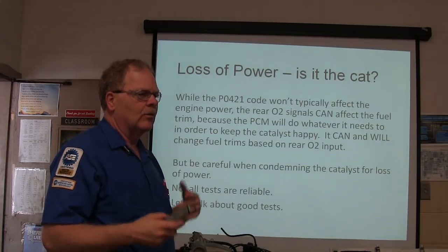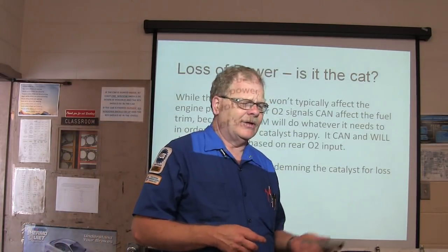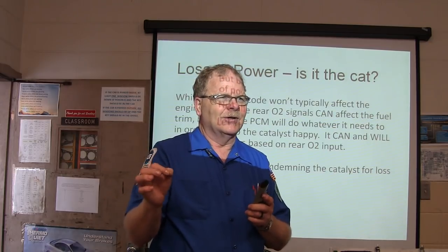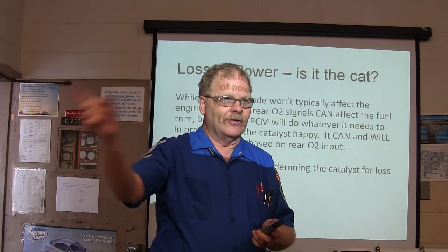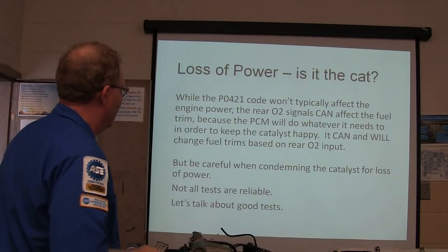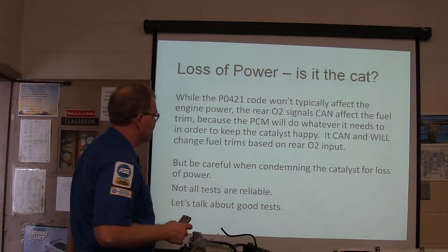A lot of people will argue with that and don't know it, but I went to a class one time where they said they had actually tricked it out and made it think that the oxygen sensor, you know, they unbalanced the oxygen sensors, and it started figuring fuel trim with the back sensor, total fuel trim, you know, you add all that together. Well, we're not gonna go into that right now. But be careful in condemning the catalyst for loss of power. Not all the tests are reliable.